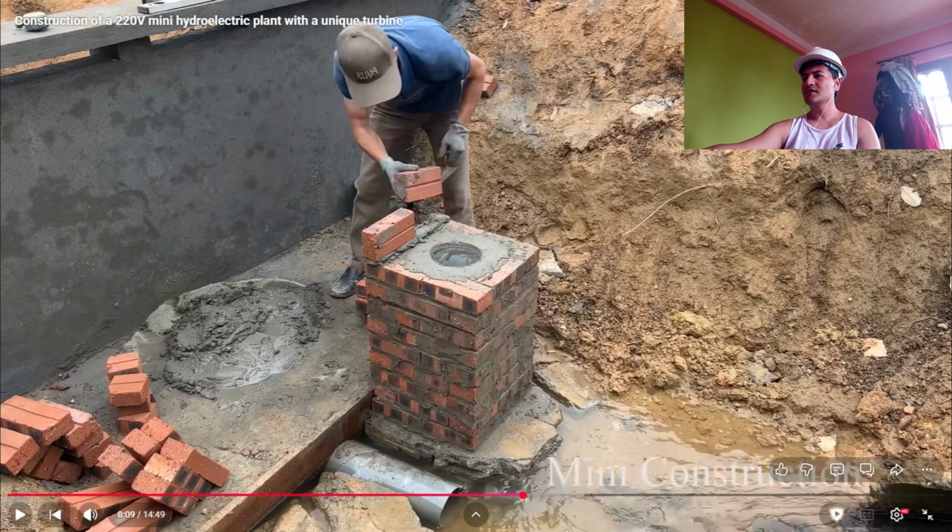Is the water level going to rise up to here, or is he going to use a pump and pump the water from here to here?